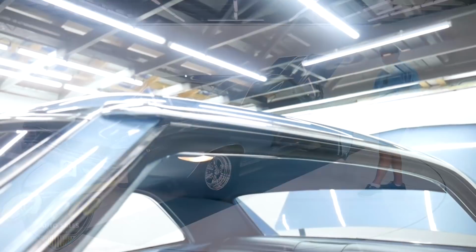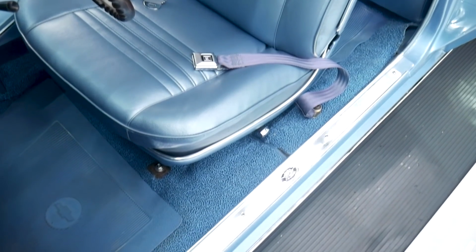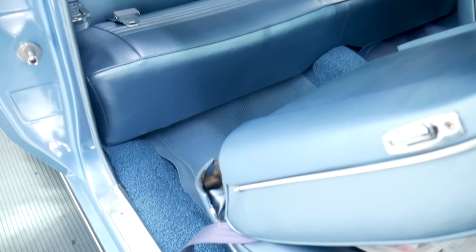It's a new interior from PUI Interiors. The whole kit came with new cushions, all new upholstery, new door panels, armrests, window cranks, handles, visors, headliner, bright blue carpet, the blue reproduction mats.